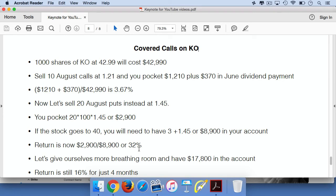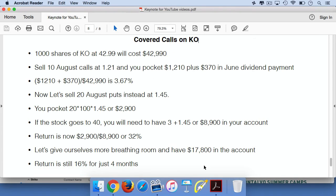Now that's pretty crazy, and maybe that's a little too aggressive for many of us. So in that case, let's just give ourselves more breathing room, and let's double the amount of money we want to have in our account. So instead of $8,900, we're going to have $18,000 in the account. Doing that, our return on selling these puts is still going to be 16% for these 4 months. So that's really quite a spectacular return.